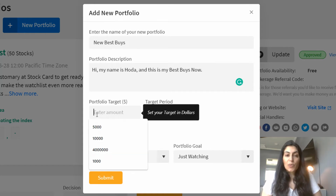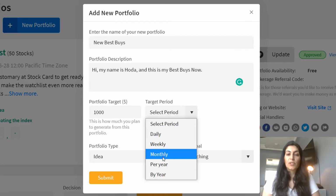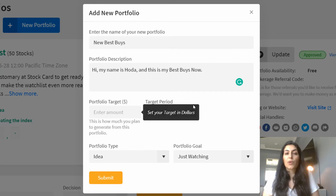You could, as I said, put a target here. You could say, my goal is to get to 10 million, 1 million. You could even say, my goal is to do $1,000 per week, per month, per year, per day, whatever your goal is. You can also choose to leave it empty. You don't have to. This is not a required field. You can just leave it empty.